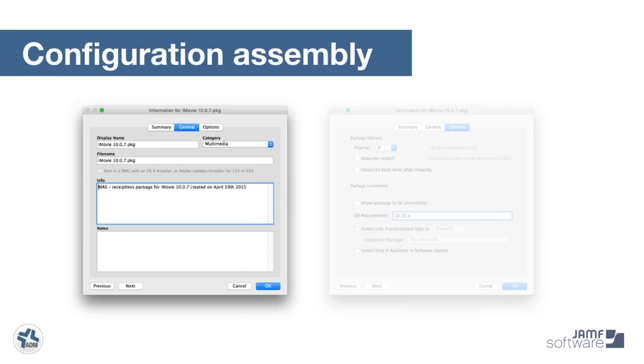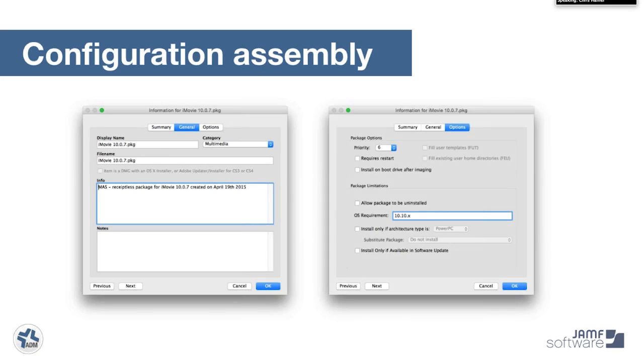And then on the right here, I've set some basic restrictions. Down on the bottom, I've said that this requires 10.10 as an operating system, and therefore I can't accidentally assign it to 10.9 units. I've given it a priority up at the top. Priorities is something that you set in Casper Admin so that you can control the install order of things. For instance, you don't want to install updates to iMovie before you've installed iMovie. That wouldn't do you any good.